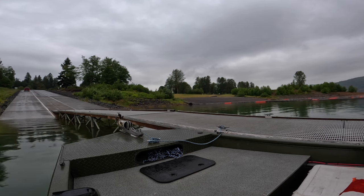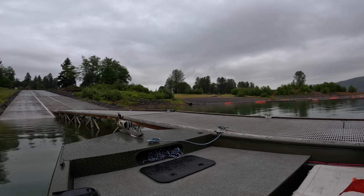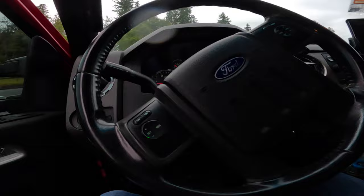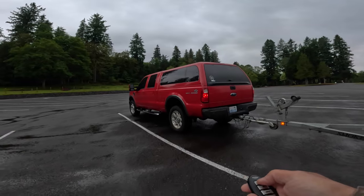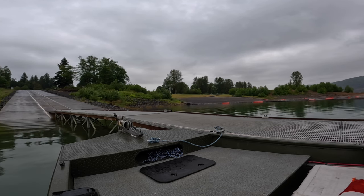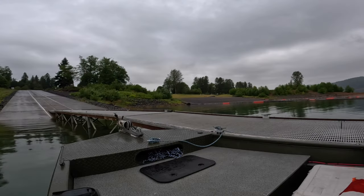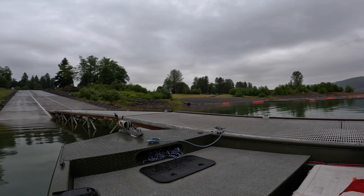That is quite the ramp, huh? Wow. That is a long walk. Oh my gosh, that's funny. It's a heck of a ramp.